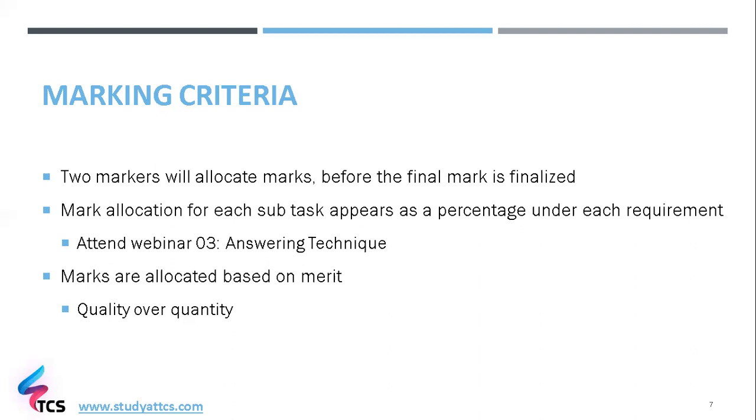So in webinar number 3, I will be taking you through a mini mock which I have prepared, and I'll be taking you through the questions as well as the answers. And after attending that session, you'd understand the quality, the type of answers you are supposed to provide, and the quality of answers which are expected by the examiner. And the marks are allocated based on merit. So the examiner prefers quality over quantity.